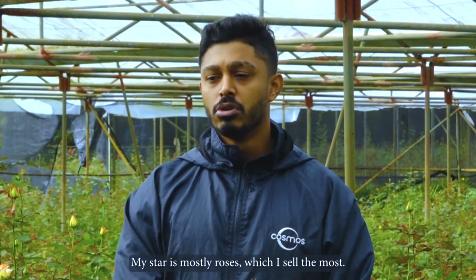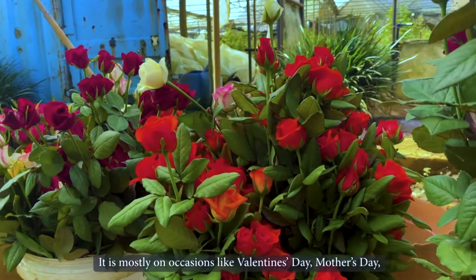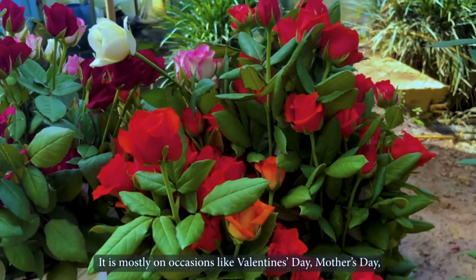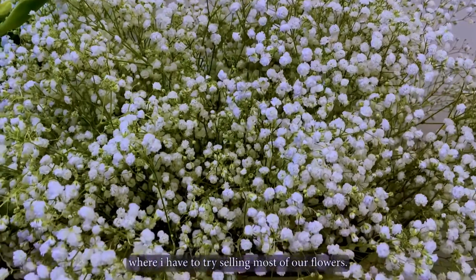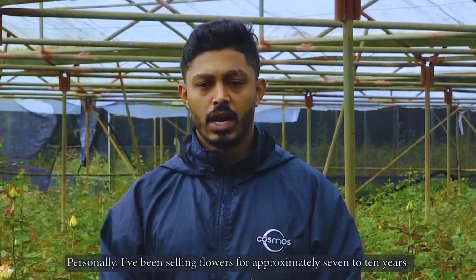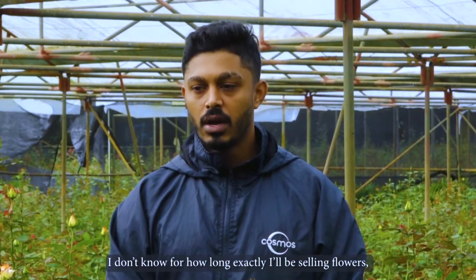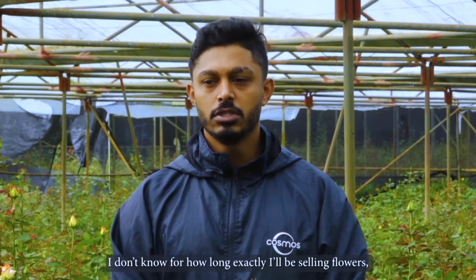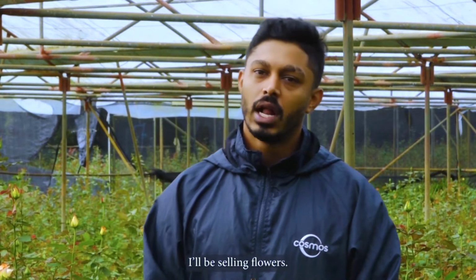My store sells mostly roses, which I sell the most, and it's mostly on festivals like Valentine, Mother's Day, New Year and Christmas. Those are the peak moments where I have to try and sell most flowers. Personally, I've been selling flowers for approximately 7 to 10 years. I don't know for how long exactly I will be selling flowers, but I think mostly till I'm still able to walk and work, I'll be selling flowers.